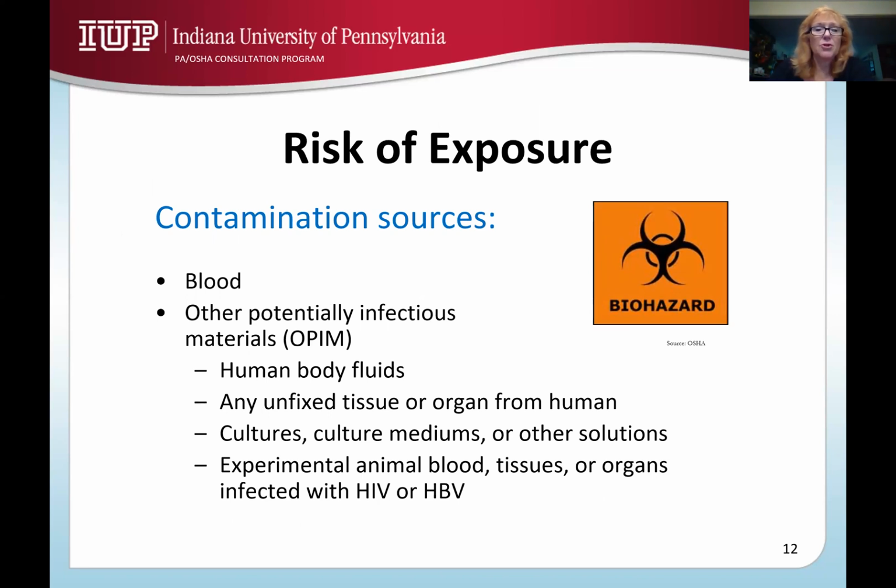Risk of exposure: our contamination sources include blood and other potentially infectious materials, and they include any human body fluids, any unfixed tissue or organ from humans, culture media or other solutions, and experimental animal blood, tissues, or organs infected with HIV or hepatitis B.